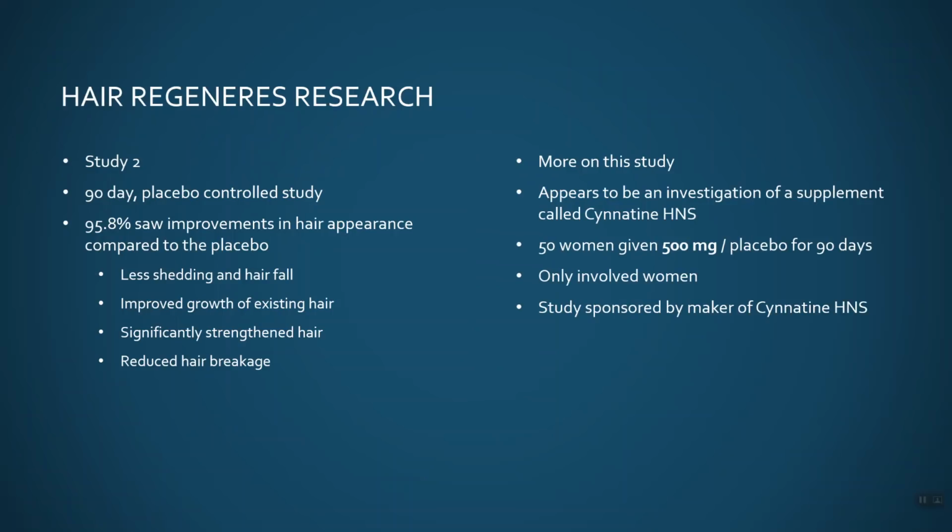About this study, I was able to find it, and it appears to correspond to a different dietary supplement called Cyantine HNS, and I'm probably butchering that name, by the way. Cyantine HNS. HNS stands for hair, nail, and skin. Cyantine is a keratin product.